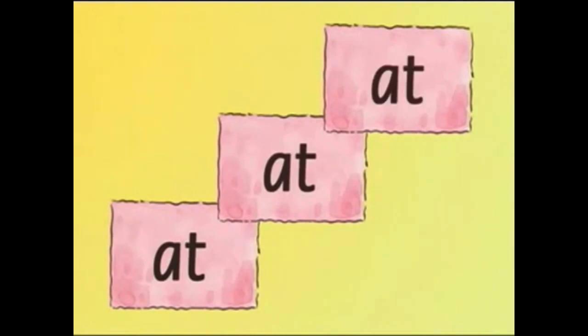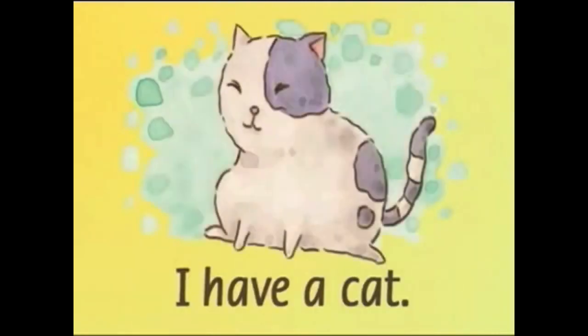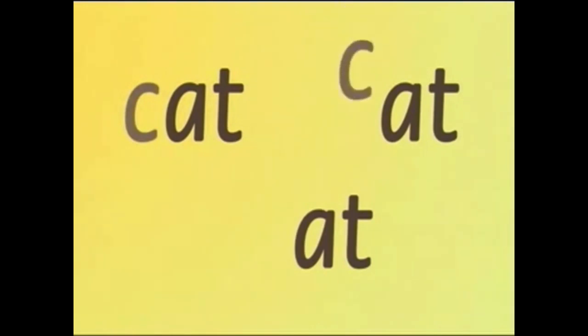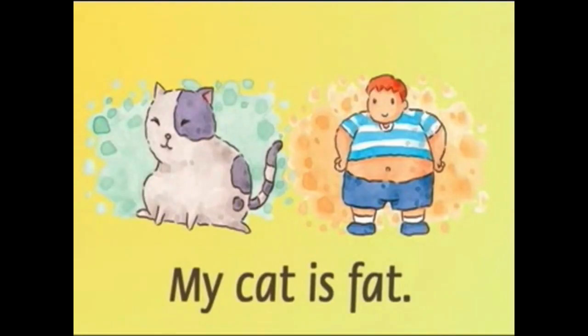Two. Chant with me. At, at, at. Cat, cat, cat. I have a cat. Fat, fat, fat. My cat is fat. At, at, at. Cat, cat, cat. I have a cat. Fat, fat, fat. My cat is fat.